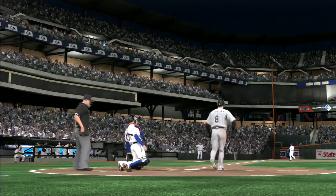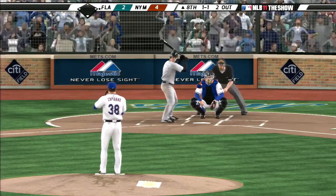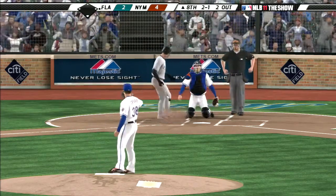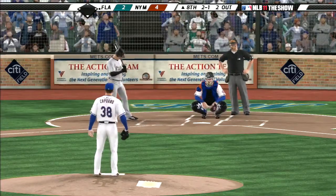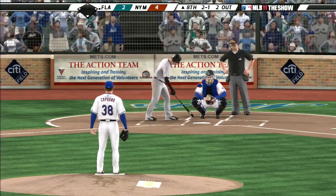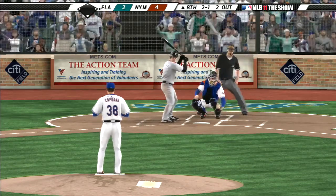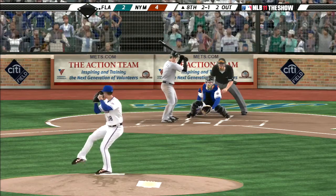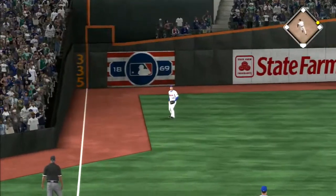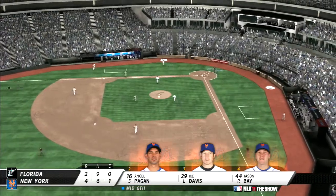And this is going to find the crowd down the left field line. It's a ball and a strike. Bases are empty here with two men out. And he misses, 2-1. Goes the other way with it as this is in the air down the line in left. And Bay lines this one up, makes the catch, and with that, the side is retired. Pretty painless half of the inning, all told.